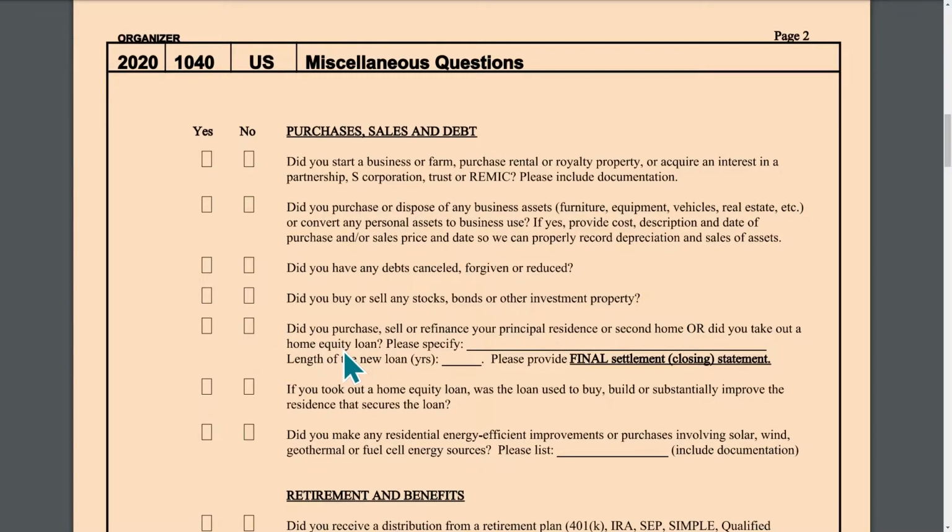And then the last two are about a home equity line of credit and also residential energy efficient improvements. Have anything to add for those? Yeah, so with the Tax Cuts and Jobs Act, the home equity loan interest used to be deductible, and now the loan proceeds must have been used on improvements on the property. So we do need to know what the equity line was used for, and you may have to separate out those costs so we can calculate the deductible interest portion there.